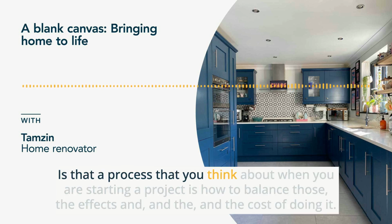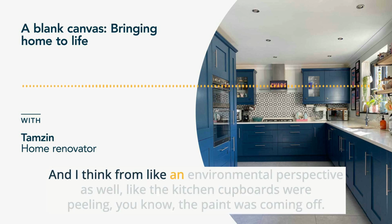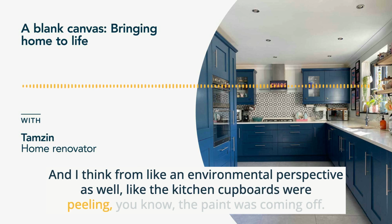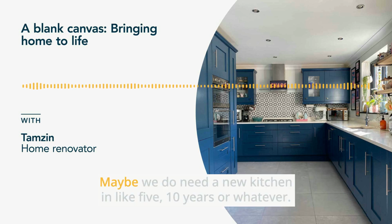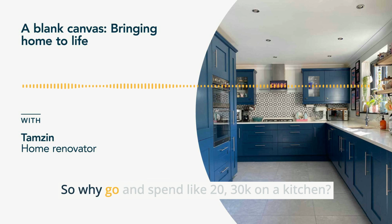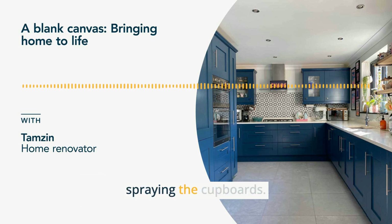Is that a process that you think about when you're starting a project, how to balance the effect and the cost of doing it? Yeah, absolutely. And from an environmental perspective as well, the kitchen cupboards were peeling, the paint was coming off. Maybe we do need a new kitchen in 5-10 years or whatever. But actually the body of it was fine. So why spend 20-30K on a kitchen when you could spend 2K, by adding new tiles and spraying the cupboards?